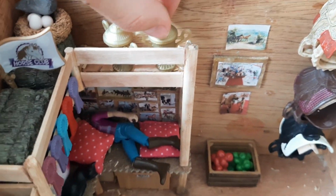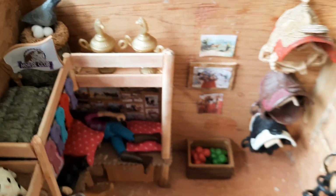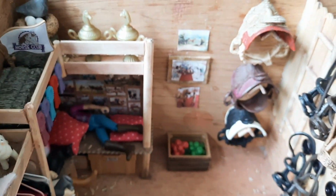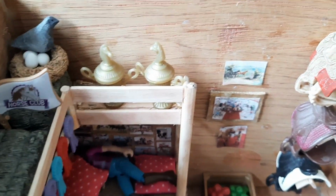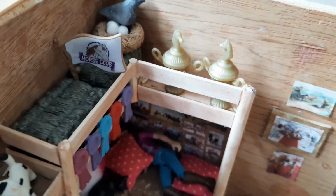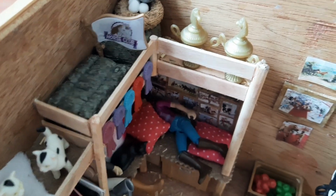So at the top of the ladder we just have 2 trophies. I didn't know where to put them. I think I might need to put in some extra shelves to the barn, like on this wall or something, because the trophies need a better place to go. But they're just being stored up there for now. Then coming to the left, we have 2 hay bales. We have a flag that's just being held up by the hay bale.